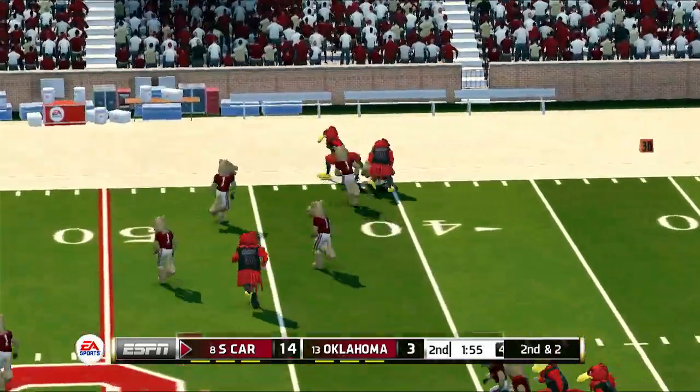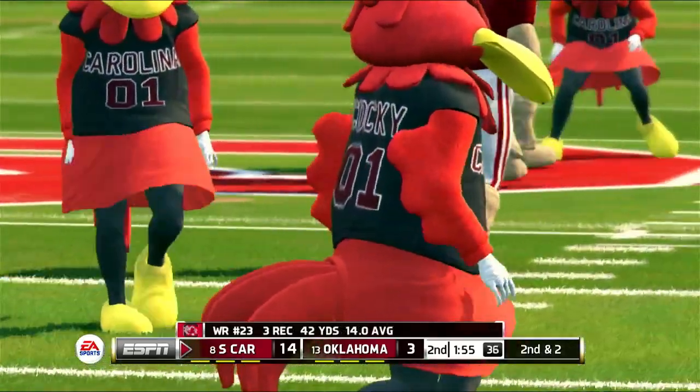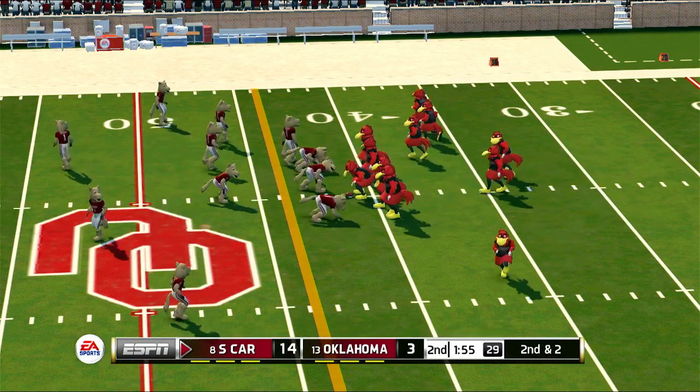Pulls it in, and he's in the open field. Steps out of bounds at the 41. I think it was a great play call, and it was very well executed. Any coach would be happy with that kind of outcome on a first or second down play.